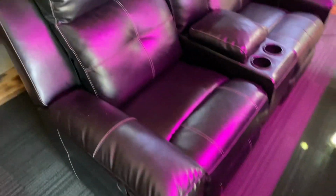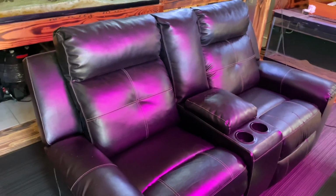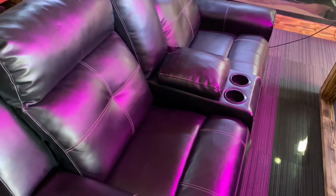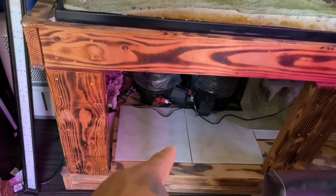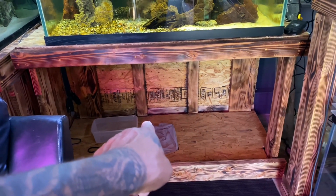We're going to get rid of this couch, no matter what. This is cool for now, but more than likely I'm getting rid of this couch. Put something else a little bit smaller right here. But even if I don't, I'm putting a tank down there, probably a 40 gallon. 75 gallon down there.